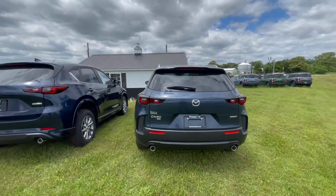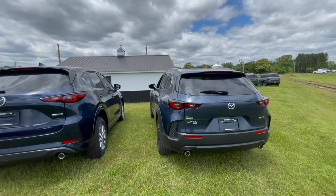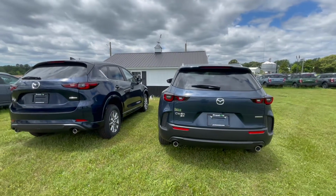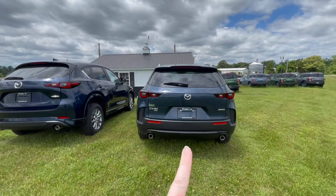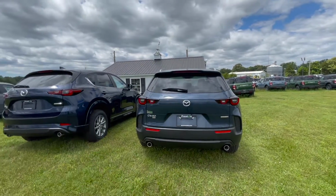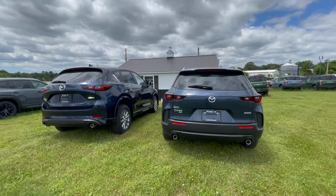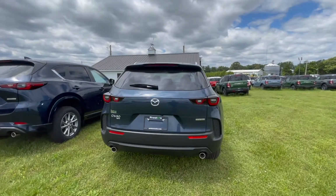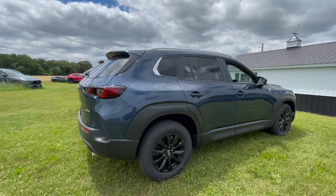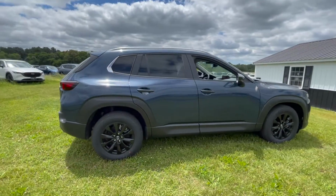And overall, the two differ in colors here: you get the ingot blue on the CX-50, where you get the deep crystal blue on the CX-5. A little bit of difference here. The CX-50 is also built right here in America, and the CX-5 is built over in Japan. Some people like that the CX-50 is built here in America. Some people like that the CX-5 is built in Japan. Just depends on, again, your preference here.